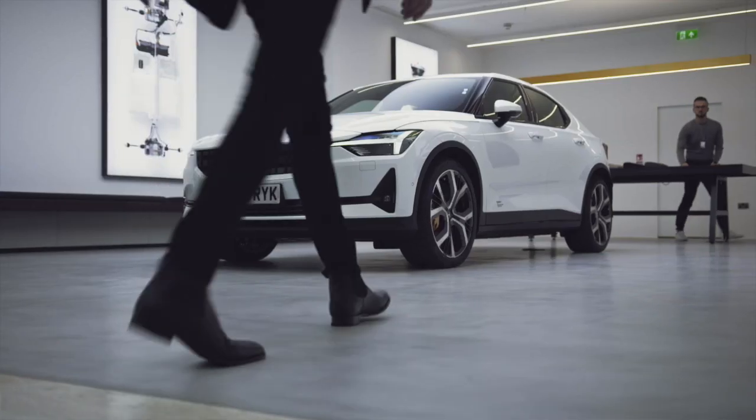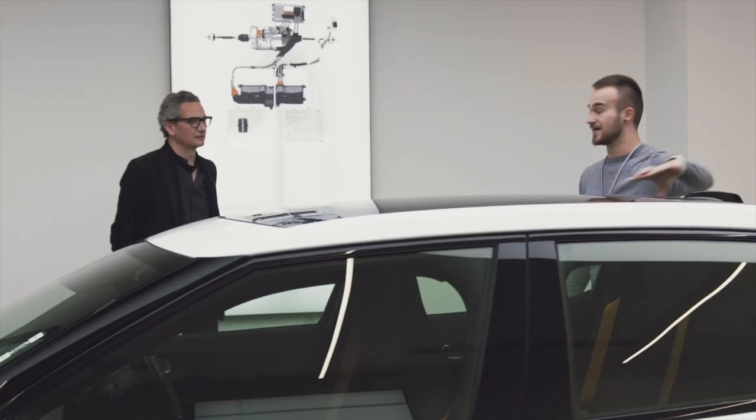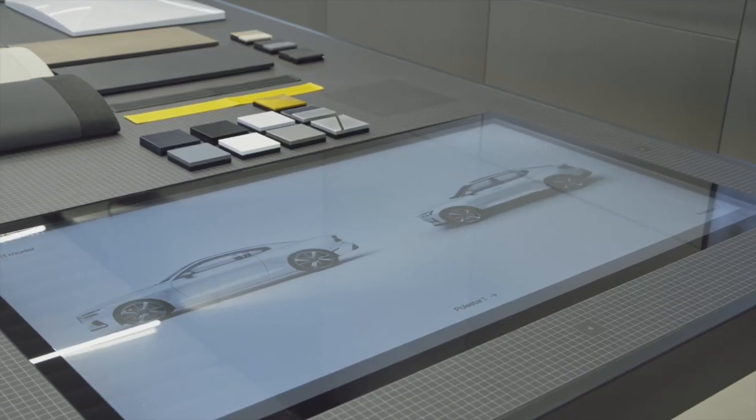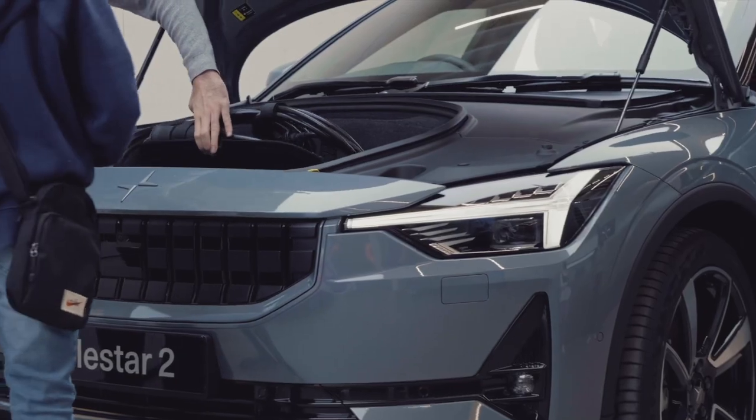But let's not forget, having that heavy battery under the vehicle just means that it has an insane amount of downforce. It sucks itself to the ground. I've driven the Polestar 2, test drove it, and it's brilliant. Once you're speeding up through the corners, that vehicle really sticks to the ground like a Formula 1 car.